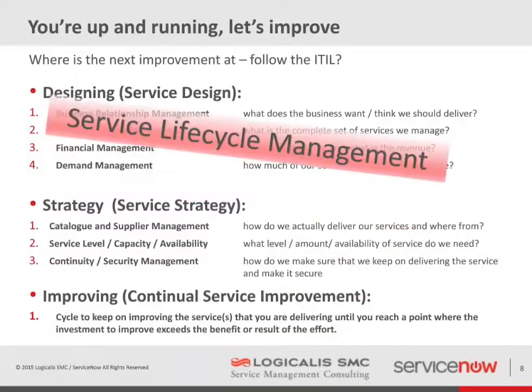If we focus on service lifecycle management, we cover a lot of it. And I'm going to show you that in a little bit. And the same goes for strategy. If we look at the catalog, supplier, if we look at service levels, capacity and availability, there's a lot to control and a lot to evaluate. And maybe a lot of it is already happening because most of these areas are covered if we look at having a system or a service in operation.